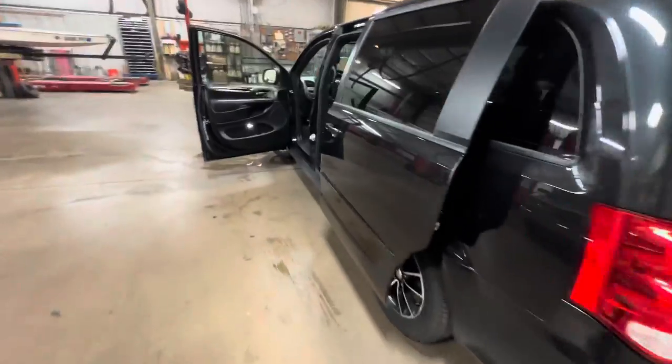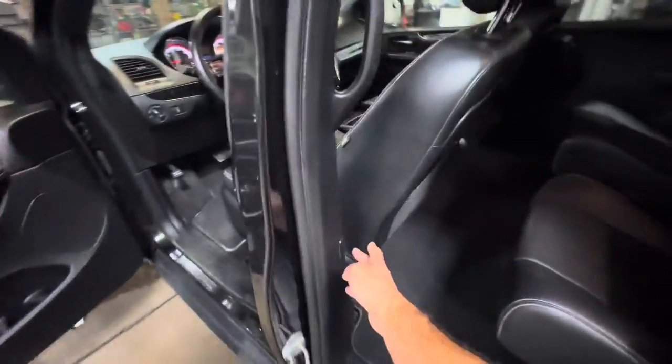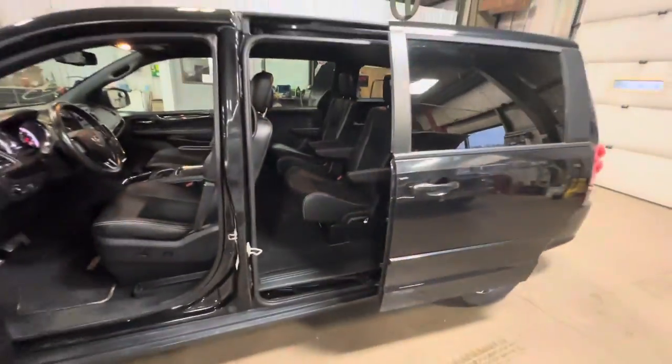Awesome. And then power doors right here.